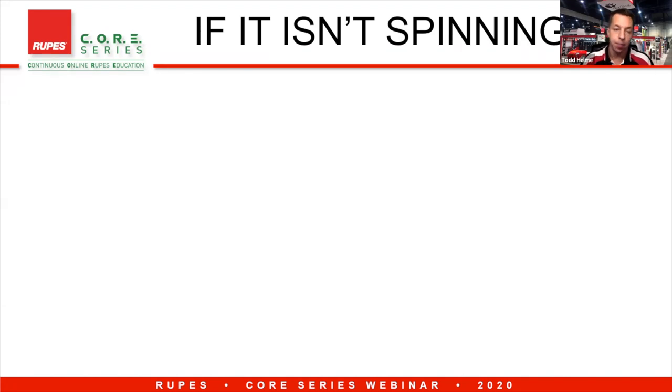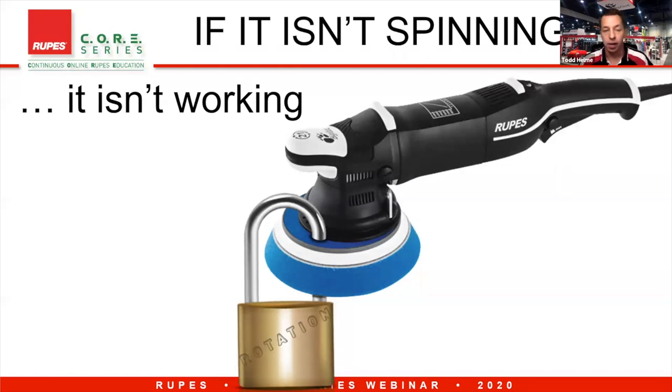But to move forward with this myth: if it isn't spinning, it isn't working. And what we're referring to is a random orbital dual action polisher and this perception that some people have, that if the pad suddenly stops, going from a slow rotation to no rotation, all of a sudden all of the corrective abilities of this polisher come to a halt. And we see this myth articulated in many different ways. If it ain't rotating, it ain't working. If it doesn't spin, oh, it's stalling, therefore I get no correction.